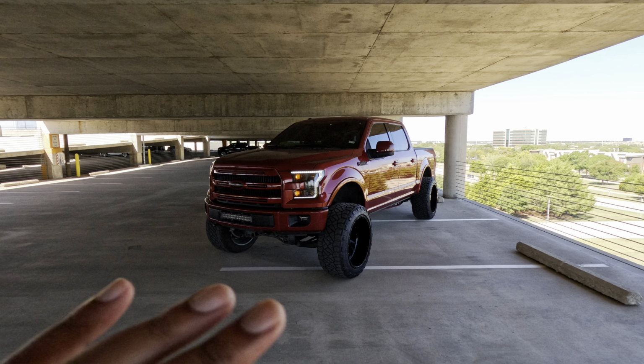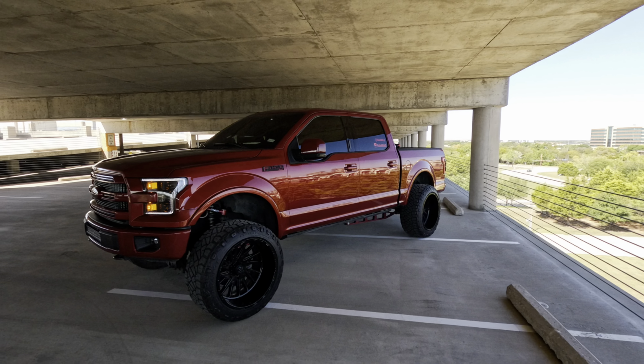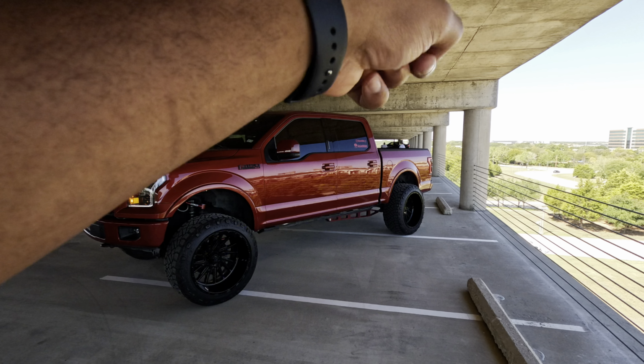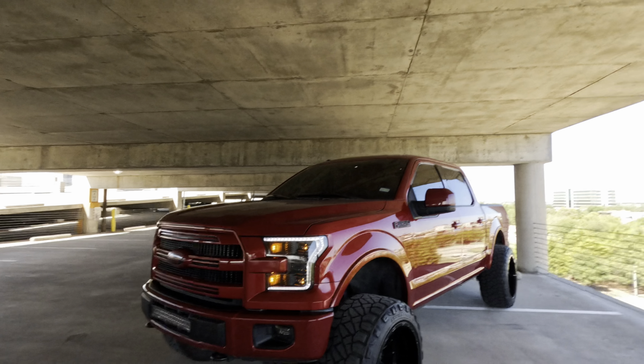First thing that I think any vehicle you want to do is going to be some tint, bro. My setup on my truck is 5% on the sides here, 5% on the back, and then I also have 35% on the windshield. Now, a lot of people don't do the windshield tint, and I get it.